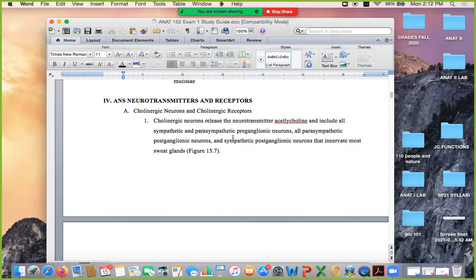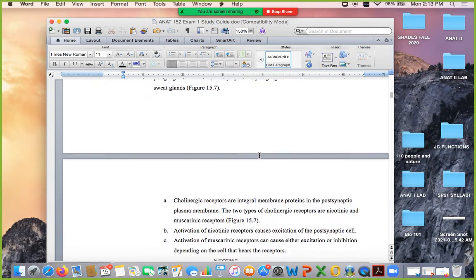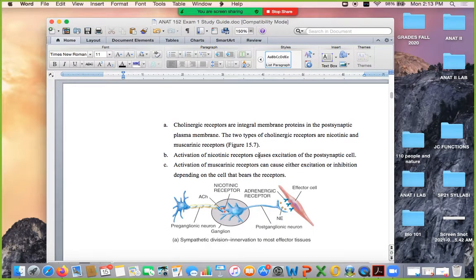All right, so this part here talks about how neurons are going to interact with one another. Some of them are going to release the neurotransmitter acetylcholine, right? And some are going to release norepinephrine. If they're cholinergic, they release acetylcholine. That includes both sympathetic and parasympathetic preganglionic neurons and all parasympathetic postganglionic neurons. The parasympathetic pathway is only going to be using acetylcholine. So if you see norepinephrine, you know you're dealing with the sympathetic pathways. And they're going to be defined based on how they interact with one another.